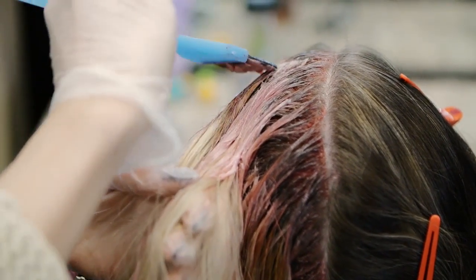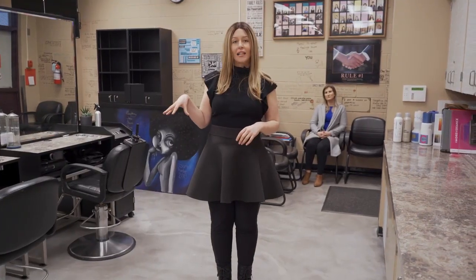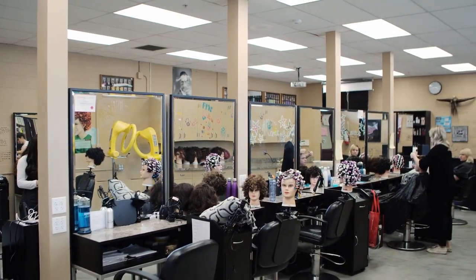Students are going to have to do 300 outside hours. They're called practical salon hours. And then in class, we're going to do 990 in-school hours. Together combined, the students will be able to receive their Level 1 hair certificate by the Industry Training Authority.